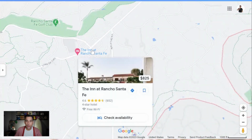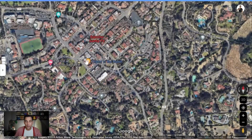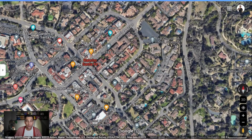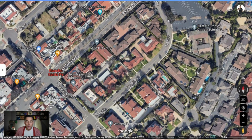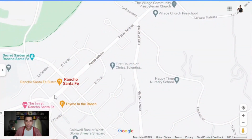But as you cruise in, this is where we started, right on the main drag right here in downtown Rancho Santa Fe. This is the small area. You can see it's not a huge footprint. This is kind of all the infrastructure you're going to find in this entire area. So you're not going to find any big grocery stores. There's a little pharmacy. There are a few restaurants. You've got Time in the Ranch. You do have Nick and G's. You do have the coffee shop we went to, which is right here. But for the most part, that's once again the allure of it. You just don't have a ton of infrastructure out here.